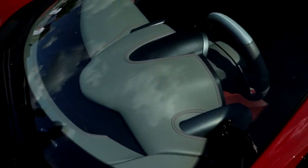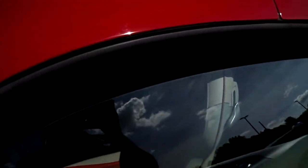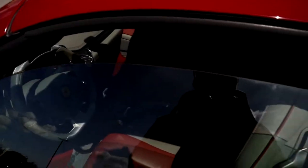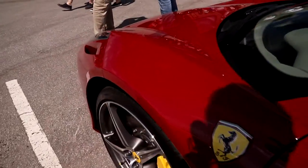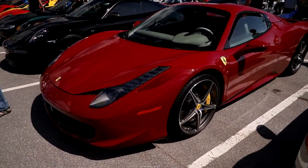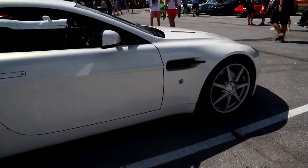It's like, yeah, this is the main color, and then it has red inserts on the seats. Look at this. That is sick. And it's a convertible. Man, that is dope. VA Vantage.